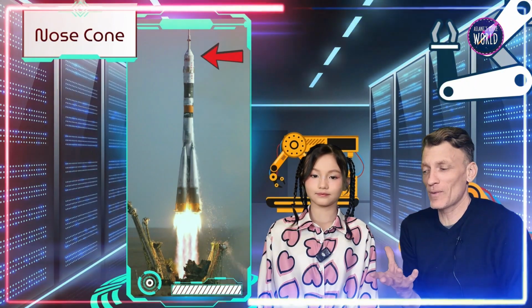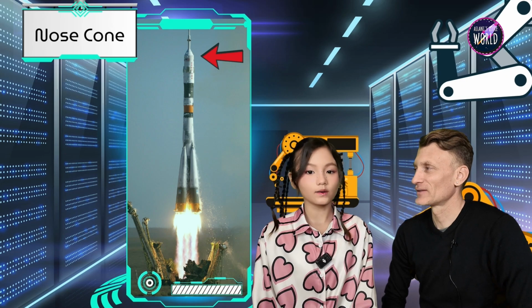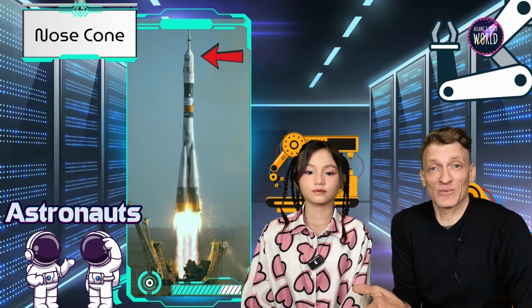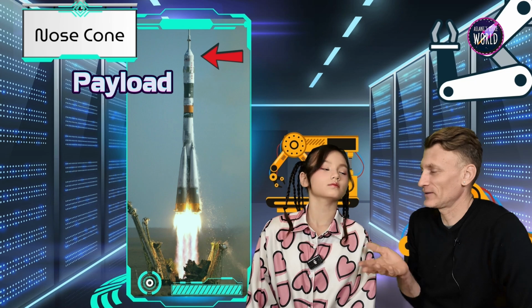Now, what is it? It is the cone. Yeah, this is the cone. Now, do you remember what was special about the cone? What goes inside of the cone? Inside of the cone is where all the astronauts are. That's right. The astronauts are sometimes a satellite, and this is what Kevin called it. He called it the payload. Can you pay me?